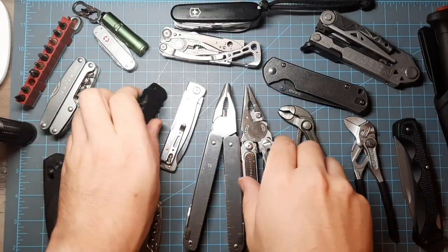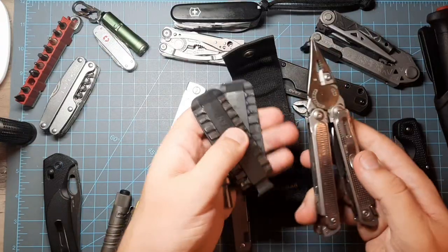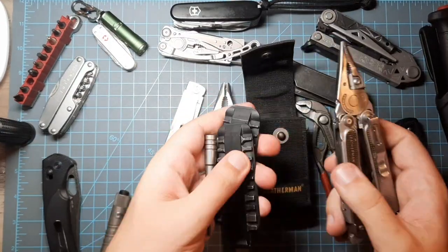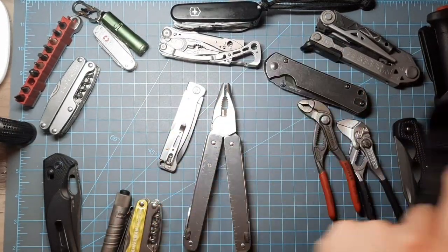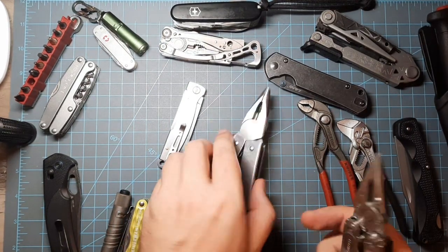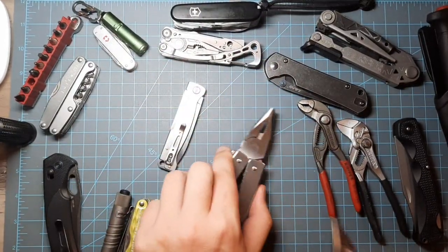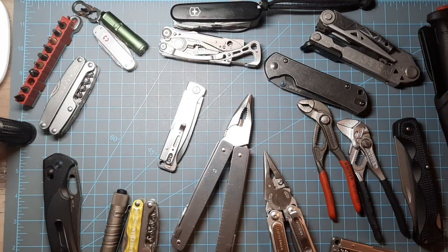And usually during the day I have the Leatherman in a pouch setting off in the car close by. I do not usually carry 2 multi-tools. There's a few times that I do, but usually, if I got to pick one and go, I'm going Victorinox. If you got to pick a brand to go with, go Victorinox.